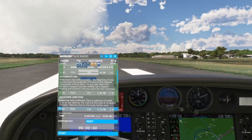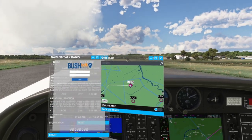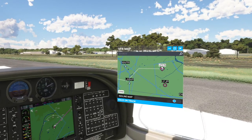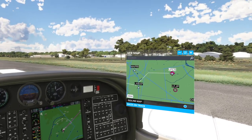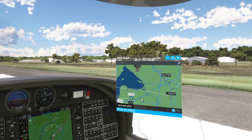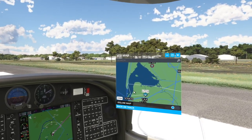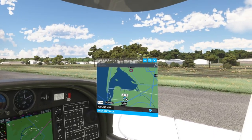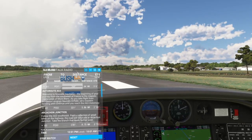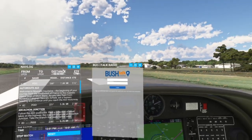So let's get our panels real quick. We're gonna use this. We need the nav log, VFR map. We'll take a quick peek at that. Starting at LFC airfield. Yeah, pretty straight shot. Should be a shorter trip. This isn't a very long leg. We're just going out of the water, cutting back through and landing at LFCH. Let's close that guy up. No bush talk radio today.